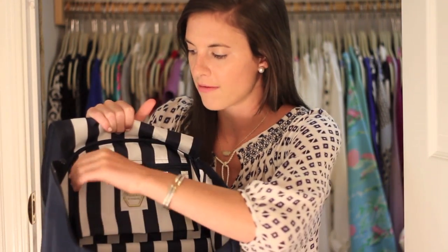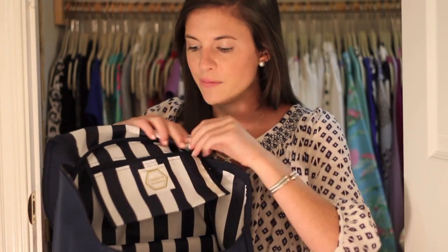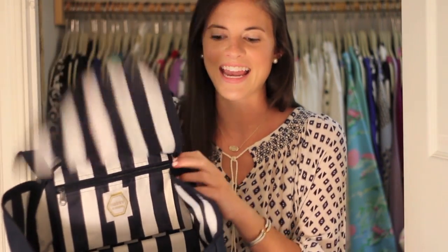So she has her logo right there, as well as another nice pocket that you could put Sharpies or pins or note cards in, or even USB drives. This pocket has so many possibilities. So I'm just in love with this backpack and cannot wait for the first day of school so that I can use this.